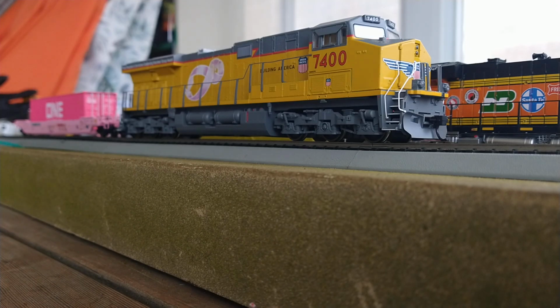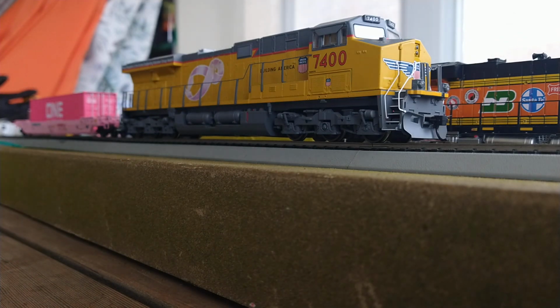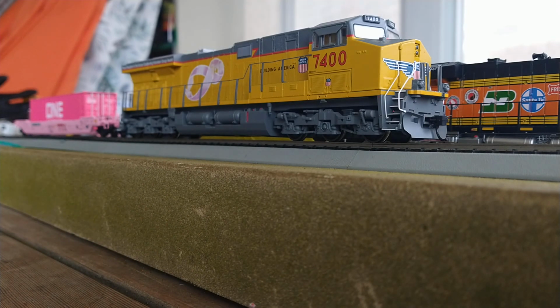Alrighty, well, hey guys, finally got the new car unboxed. On track for a cure and breast cancer awareness in a model car. We're gonna use 7400 on this thing. This is my favorite unit of all time on UP.